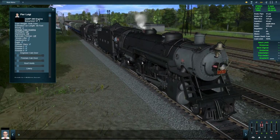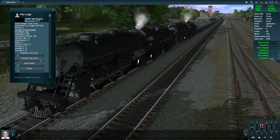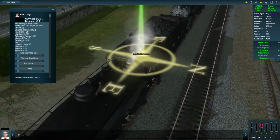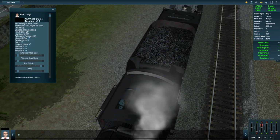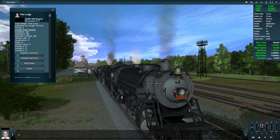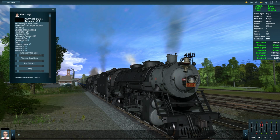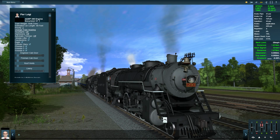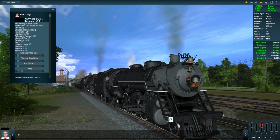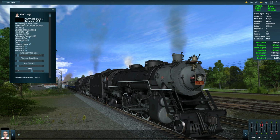And then also, we can open and close the cab doors on the outside. And we can also open the roof vents. And then something new with this engine, we can control the livery with the slide bar. So now we got the white wall sidewalls, and also on the driver and the pilot wheels and cow catcher. And we can control what style we want.